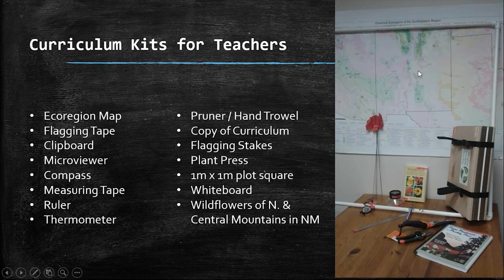We'll add more pieces of equipment as you think they're needed, as well as when we find out if there's more specific things that are needed for each particular lesson plan. Not shown here are some flagging tape, as well as a large measuring tape. A thermometer is further down. So as I said, we'll add more to this teacher box to support the equipment needs for each lesson.